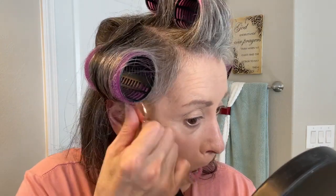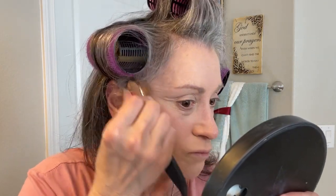And then you go in and you blend. You're gonna blend up, right? You want to blend into the hairline. All right, and hopefully you can see that it gives us more of a lifted look. Okay, can you see that? I hope you can see that, guys. The lighting in here is just so bad today.